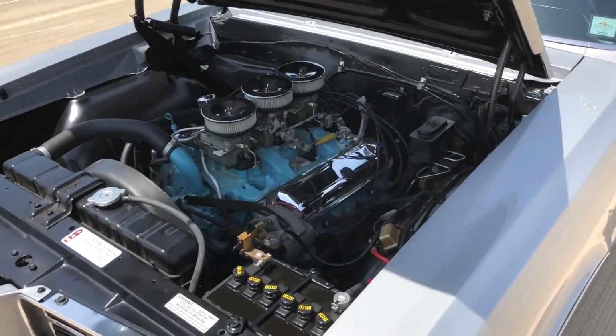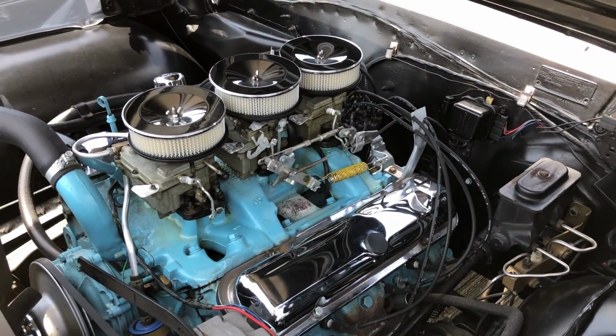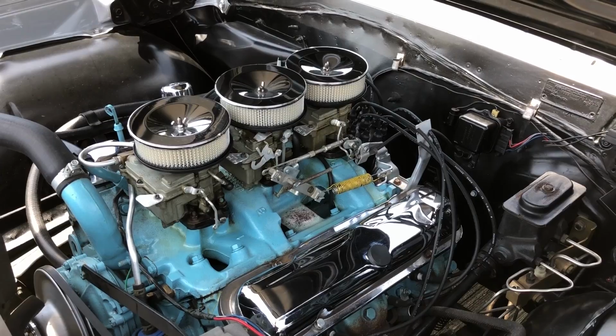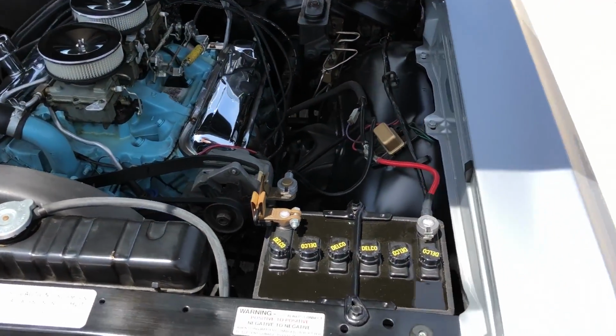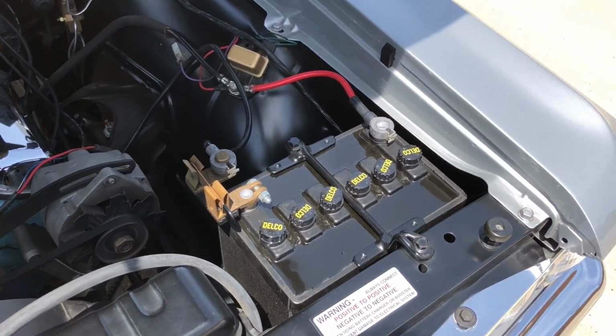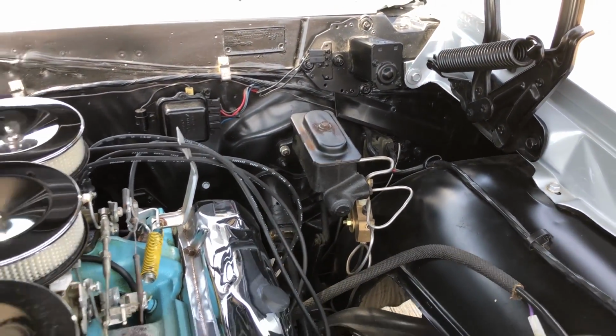And there you have the original 389 tri-power engine. Had it rebuilt, got the Rochester carburetors there. Essentially stock is what you see. Original style battery. Did switch into a dual master brake cylinder.